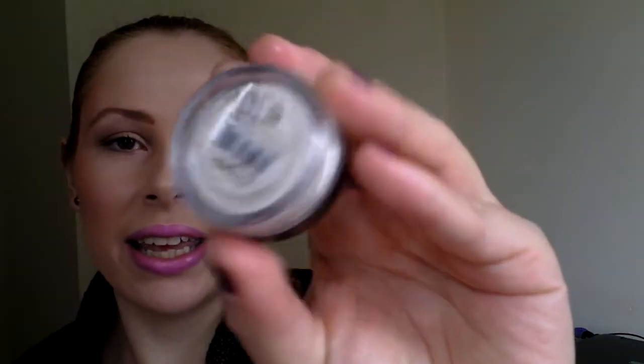So anyway, slight little detour there. But yeah, I was talking about the e.l.f. mineral blushes, no, e.l.f. mineral eyeshadows, which I really like. The shade Celebrity is just a really nice goldeny brown shimmery colour. I got it on my eyelid today. And then this white shade, which is Angelic, I sometimes use as like a brow highlight.